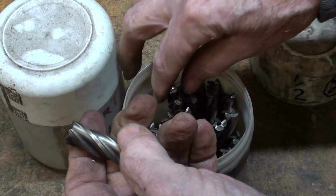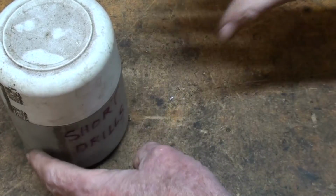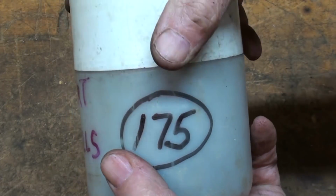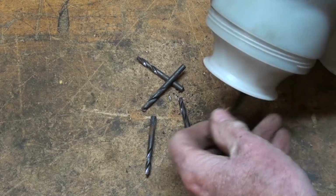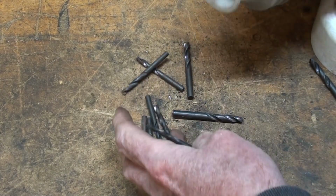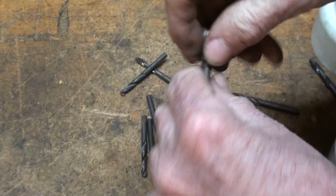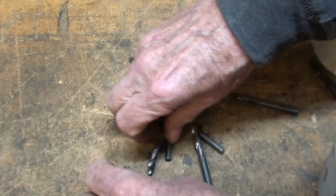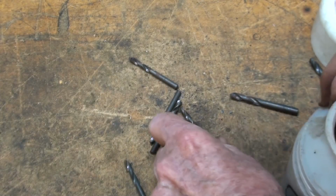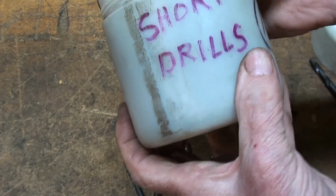These are high-speed steel. American made. Boy, there's a bunch of those. And then this one, it says short drills, and there's 175. Screw machine size. I don't know if they're all the same size. No, there's a couple different sizes there, and I can't tell. I believe they're used, which means maybe they're all dull. Don't know. Tell you one thing, I won't live long enough to sharpen 175 stubby drill bits.